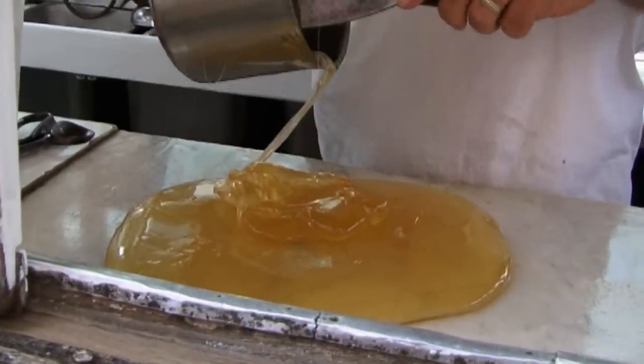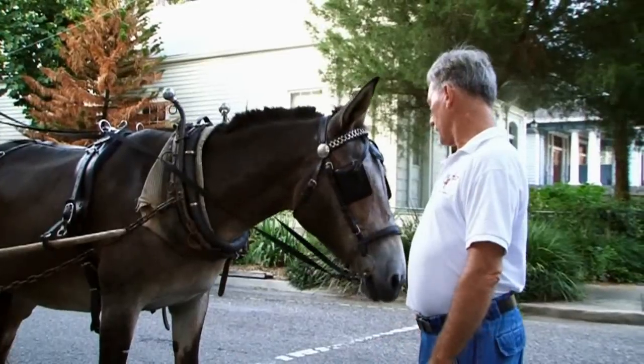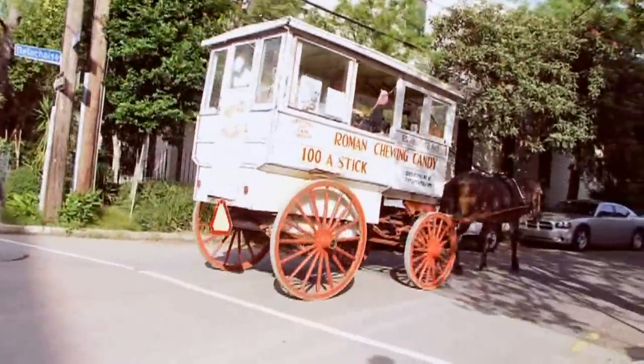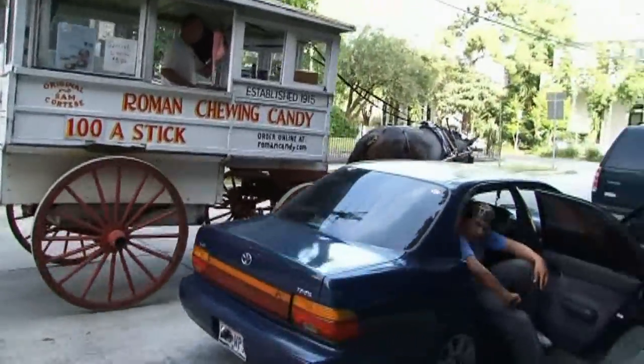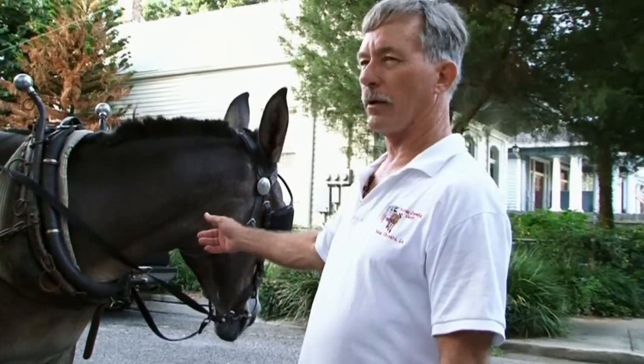Ron has preserved his grandfather's business model, including the driver. This is Ada. She's my chauffeur. So I'm in the back. I'm making candy all day long. Everything is voice command. I just tell her what to do, and she does it. She's still learning new stuff all the time. Just recently, she learned how to parallel park.